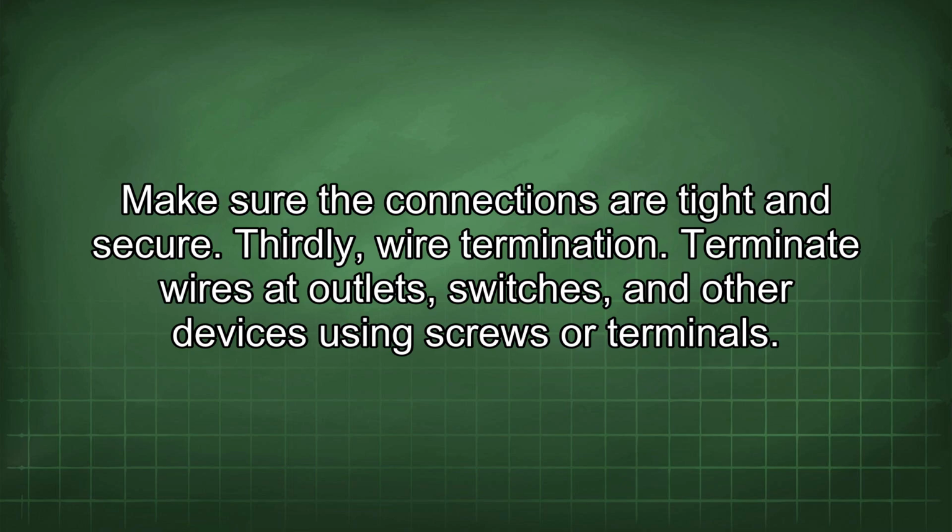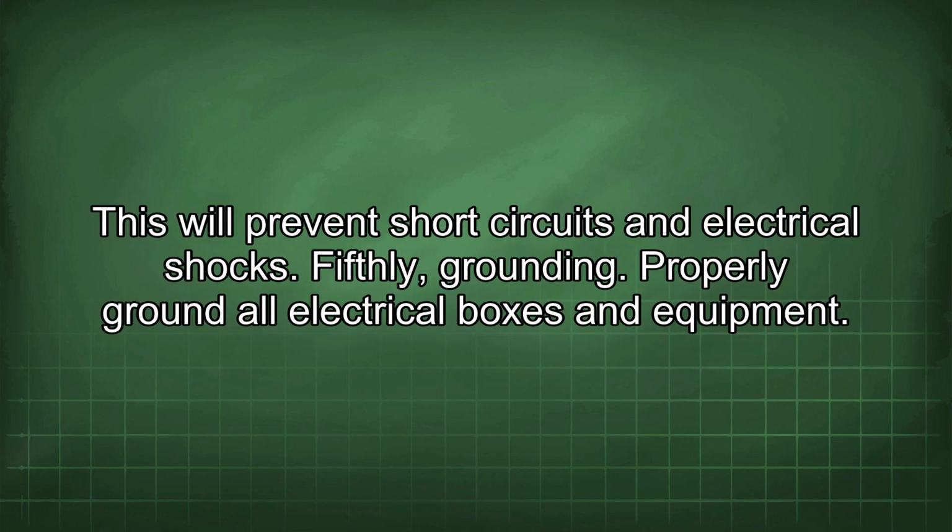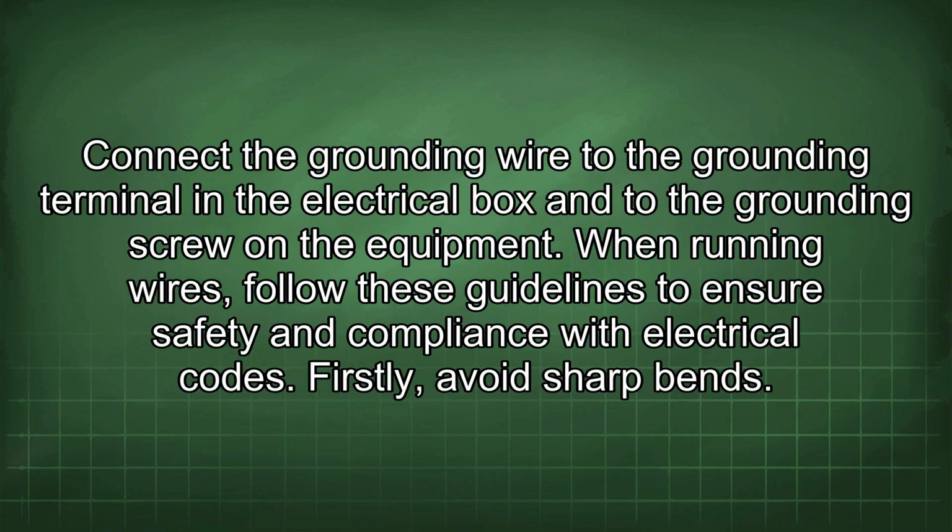Thirdly, wire termination. Terminate wires at outlets, switches, and other devices using screws or terminals. Make sure the connections are tight and that the wires are properly seated. Fourthly, insulation. Insulate all wire connections with electrical tape or wire connectors. This will prevent short circuits and electrical shocks. Fifthly, grounding. Properly ground all electrical boxes and equipment. Connect the grounding wire to the grounding terminal in the electrical box and to the grounding screw on the equipment.